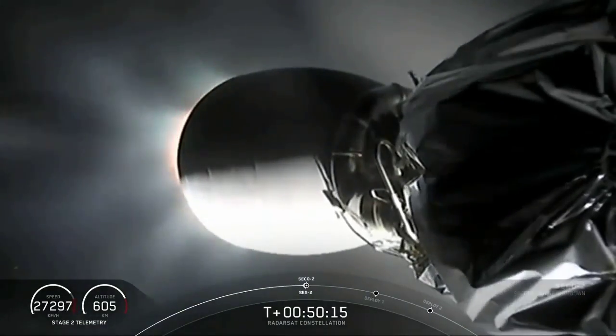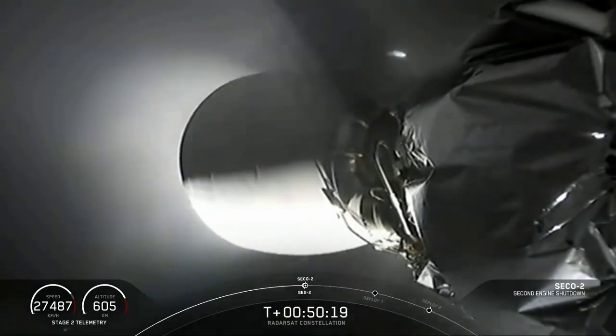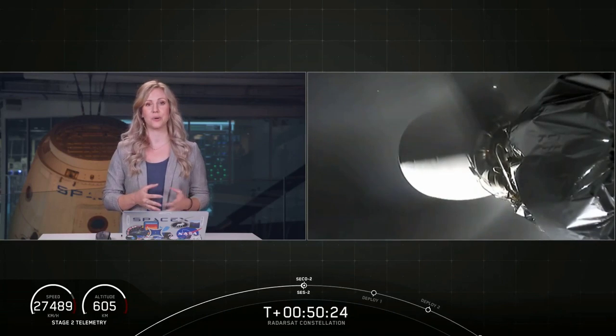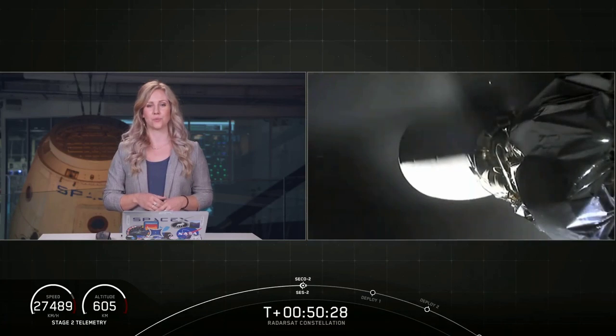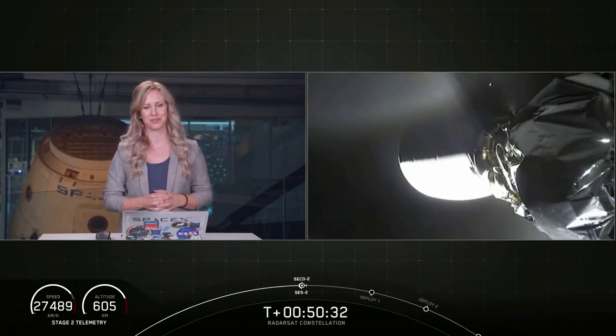MVAC ignition. And MVAC shutdown. So there on your screen, you saw confirmation of second engine start 2, as well as SECO 2, second engine cutoff. So we're going to wait to confirm that we have a good orbit. Actually, I just heard the call out. We have a good orbit for second stage.